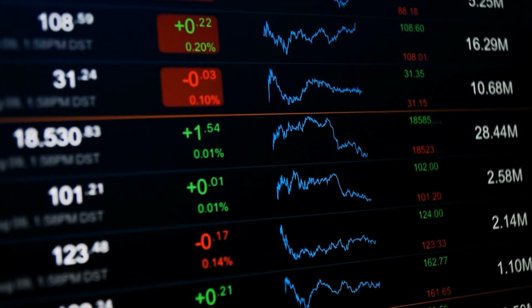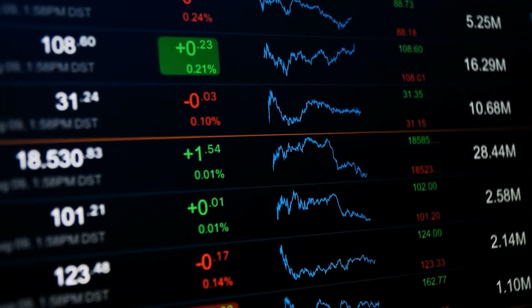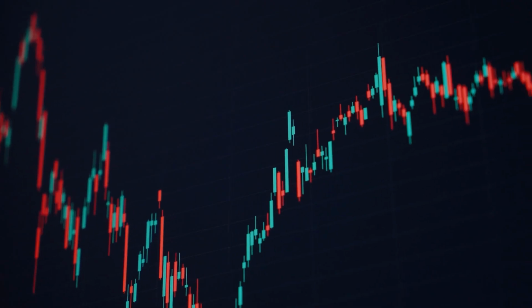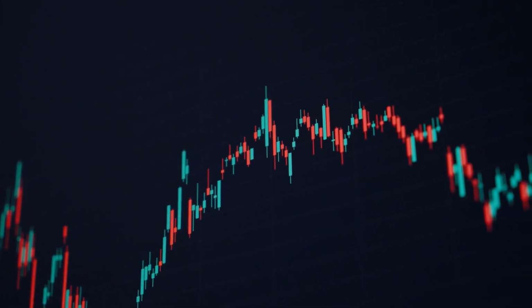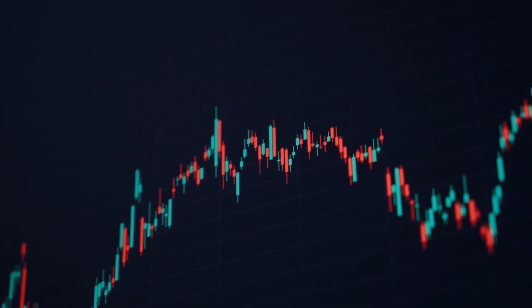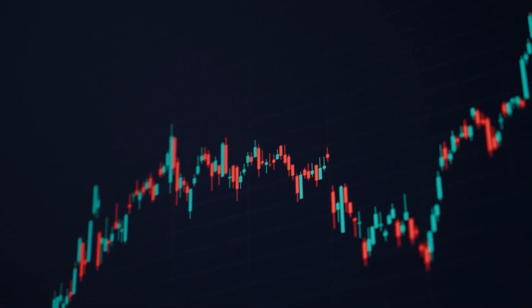Now, the process of how the big boys buy or sell financial assets in the markets involves some form of manipulation to hide their intent and positions. So let me walk you through step by step on how they do this.